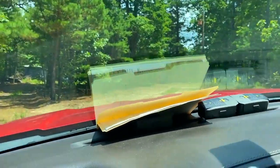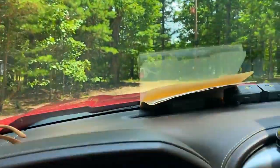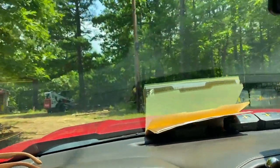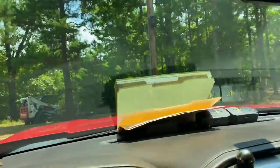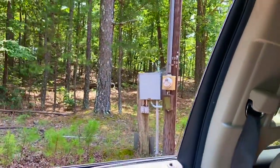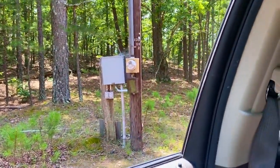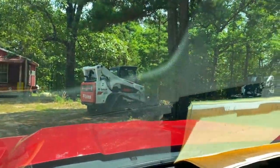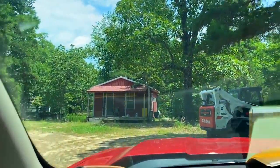Okay, so now we're not on the easement road system anymore. This is the private driveway for the cabin. You could put up a gate as long as it's set back far enough from the easement road. There's the power meter right there. It actually has, I believe it has a couple other plug-ins, maybe even an RV plug-in. The skid loaders, unfortunately, are not included. Sorry.